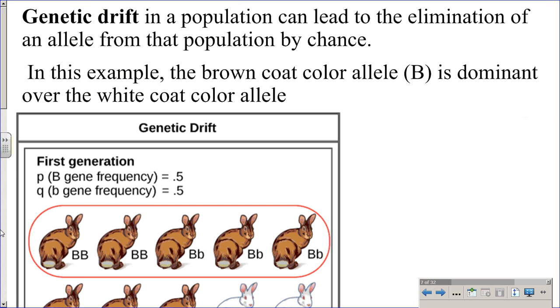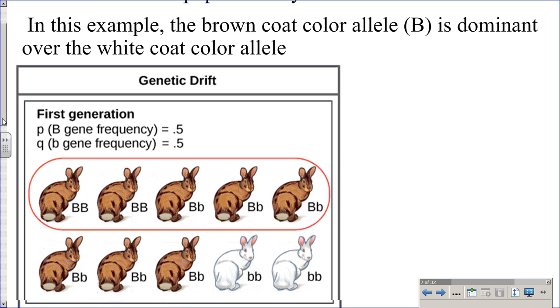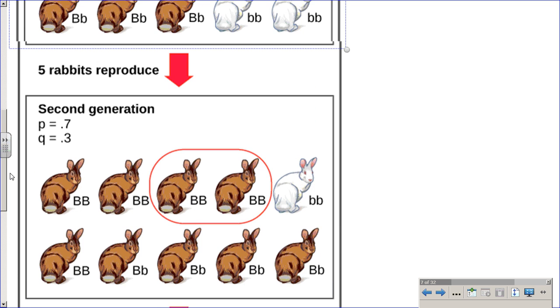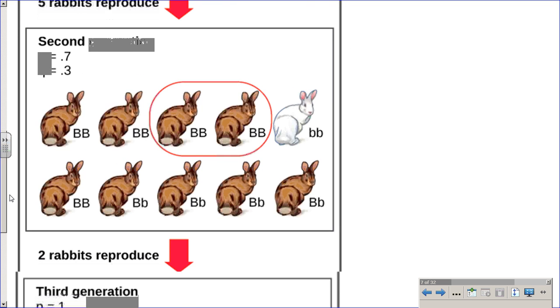Okay, cool. Here's a good example of this, and you don't have to write this information down because you just did. Looking at the examples here, in this first example, what is the most common gene, or is there a most common gene? It's 50-50, right? So big B 50%, little b 50%. The 0.5, if you multiply by 100, that'll give you percents. Then these rabbits will reproduce.